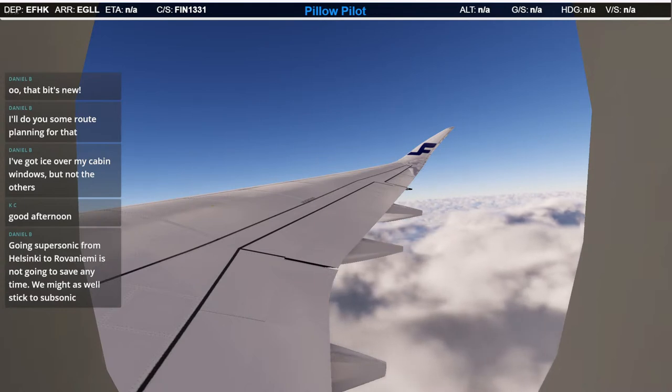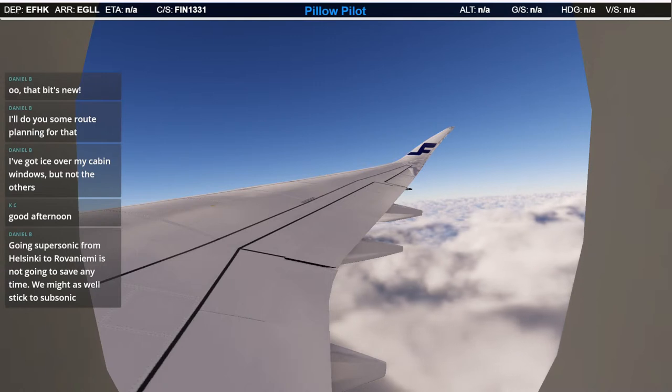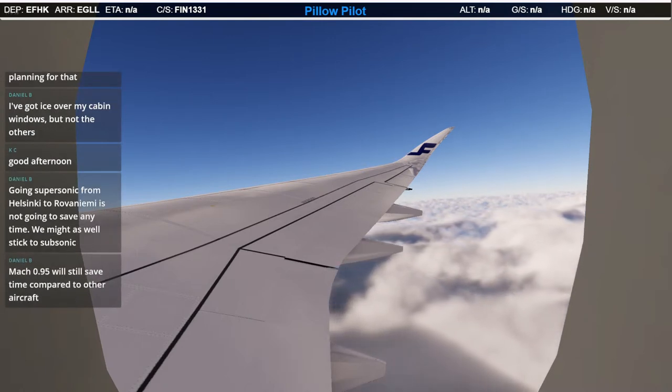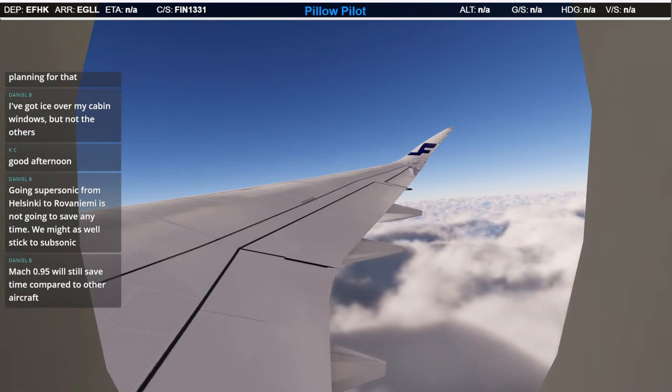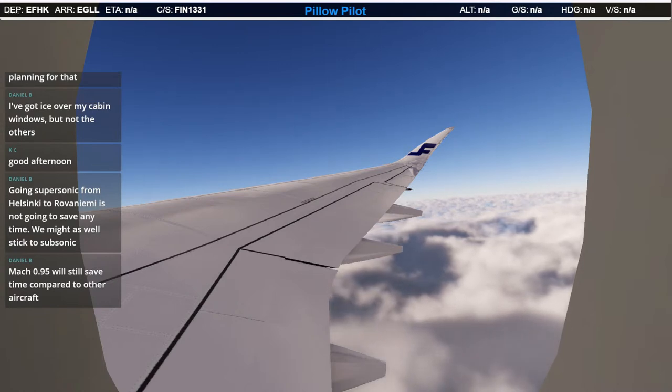I'm amazed it's not going to save us any time. Do you know what I mean? I know that's kind of obvious, but you'd still think it might not be too bad. But, wow. Mach 0.5 will still save time compared to other aircraft. Oh, yeah, no, certainly. You're right. It will do. So that's good.